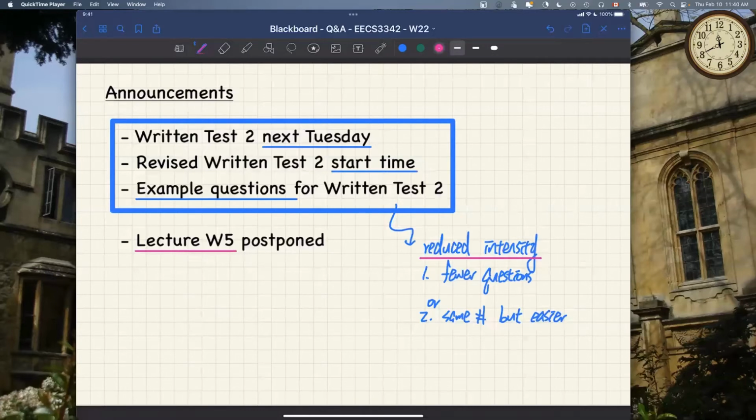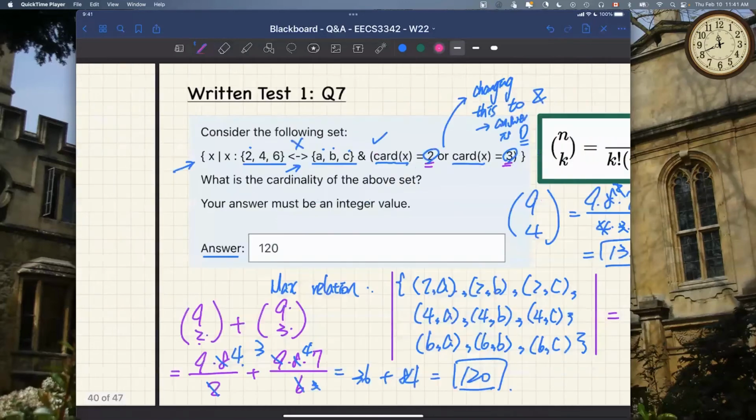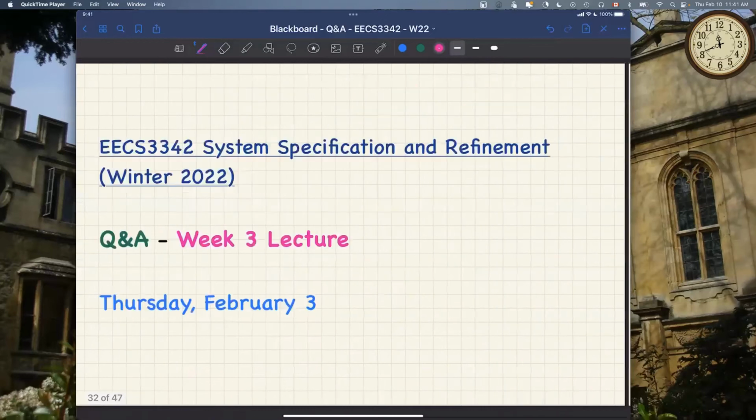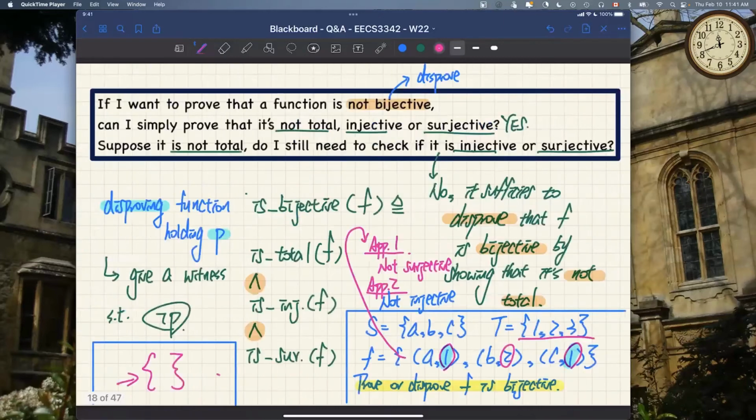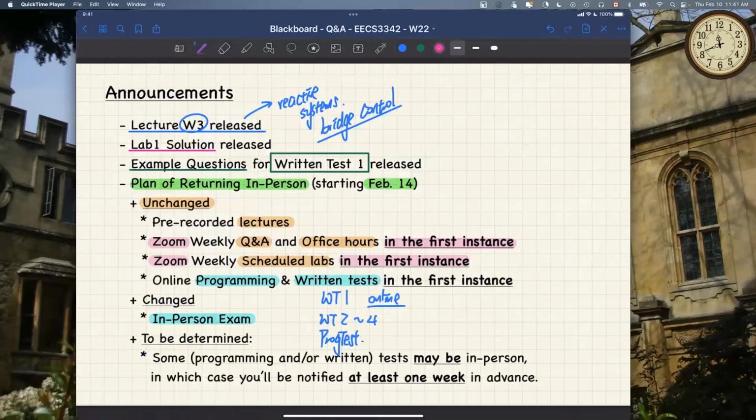Are we going to have in-person classes from the coming week? If you say next week, no. That's something I'll write to you to confirm. But that's basically the same as what I discussed earlier in the Q&A, if you were there. Just recall that I said that all the lectures will still be pre-recorded, and also the test will be online in the first place. If I have to call you back to campus to really have the test, I'll let you know at least 1 week in advance. If you go back to the earlier announcement, about 2 weeks ago, that's basically the discussion I had. I'm going to write again to confirm, but it's most likely going to be no surprise. That's about 2 weeks ago when I spoke about what's going to happen beyond February 14th.